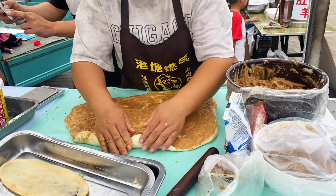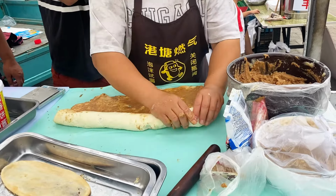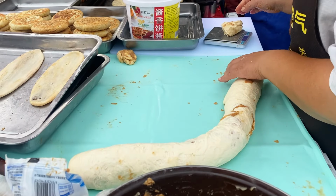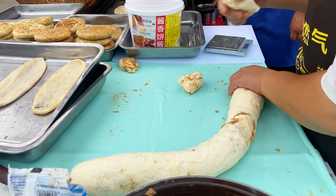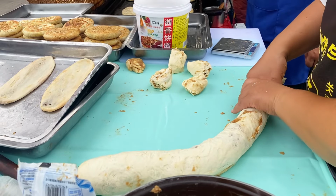Youxiang, flaky dough, is an essential ingredient for making baked goods like xiaobing. It is a mixture of oil and flour. Spreading a layer of it evenly on the dough allows it to overlap with the dough after multiple folds, creating a layered effect and a flaky texture in the finished product.